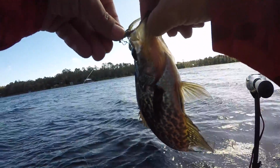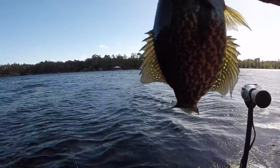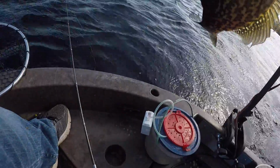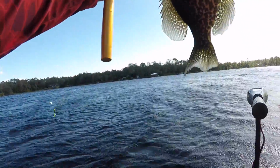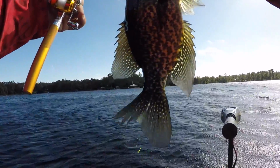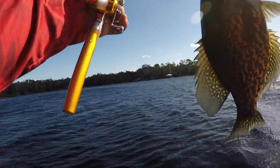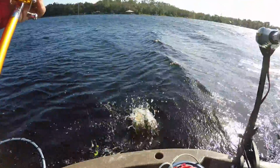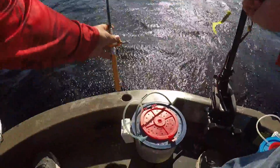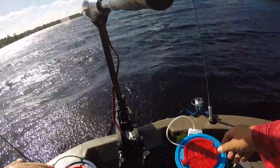They call these things paper mouths, I heard. Wow. Look at that. Another beautiful one. This one was on the casting, and it just hammered it. Woo! It is so windy out here, guys. This is ridiculous. This is so difficult. Whew. Here we go. Crazy. Absolutely crazy. This wind is nuts, dude. Ridiculous amount of wind.